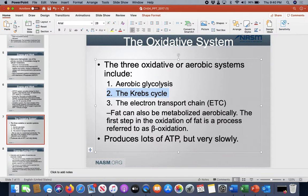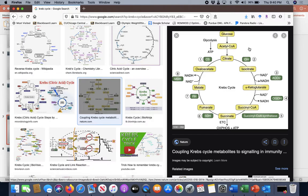This is a way that we're going to use oxygen to break down carbohydrates or glucose, particularly for this purpose. So the top part we're going to talk about is your aerobic glycolysis, and here it is right here. Glucose is broken down by enzymatic reactions into acetyl-CoA, and then this whole circle with all these enzymatic reactions, that's your Krebs cycle.